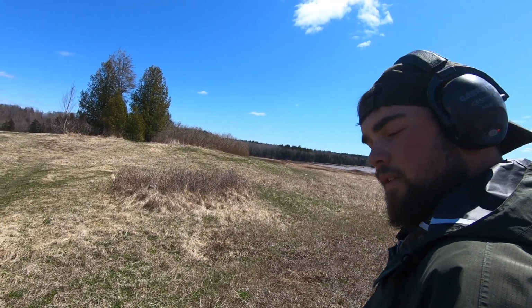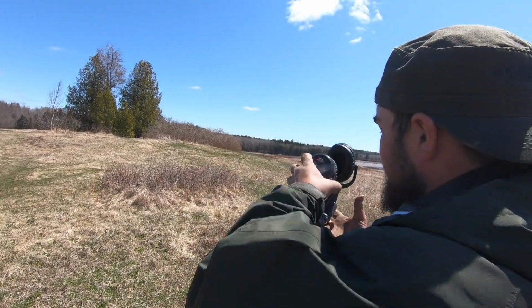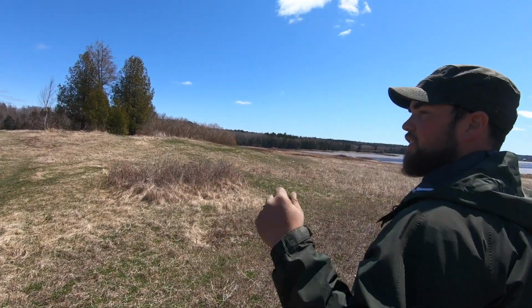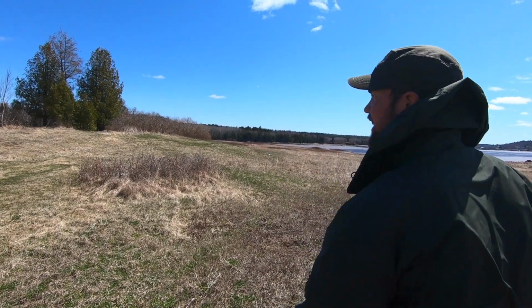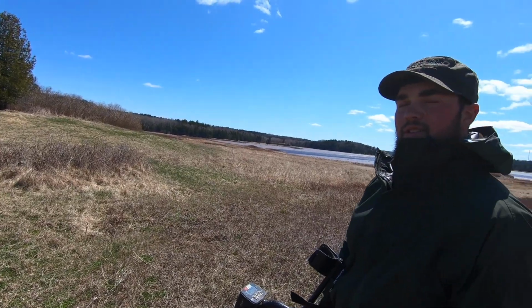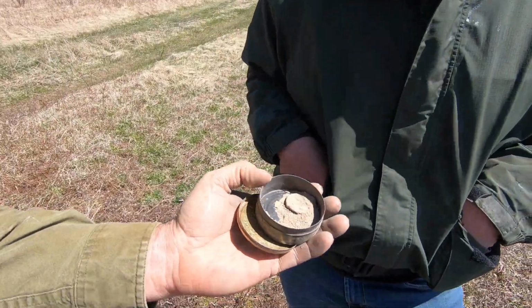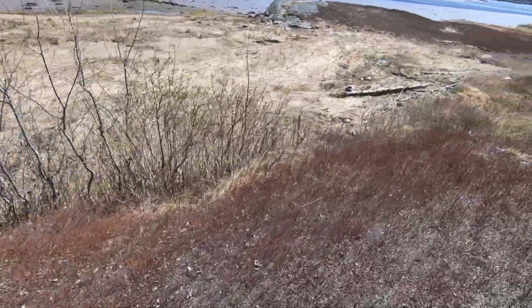You guys find much up here? Yeah, we found a bunch of stuff all around it. When Billy got the permission, we took a mower and mowed all around the cellar hole, because all the grass was knee high. Yeah, that's beautiful, huh? Look at all kinds of pottery here too. But yeah, there's a neat fox den down here.